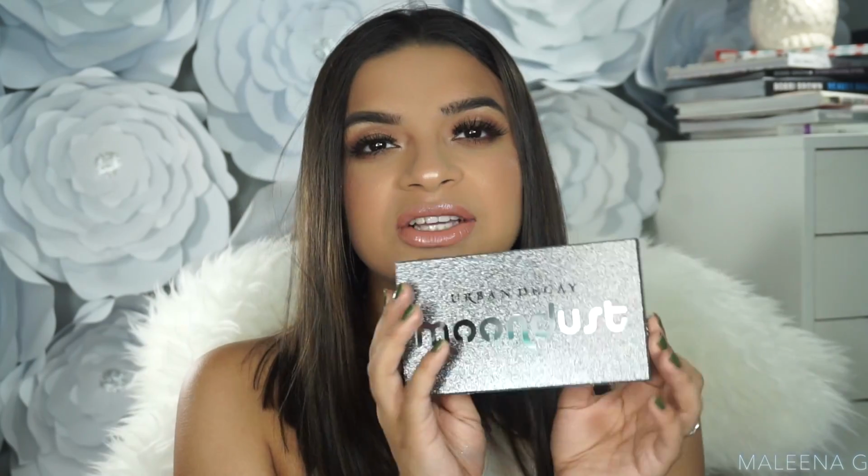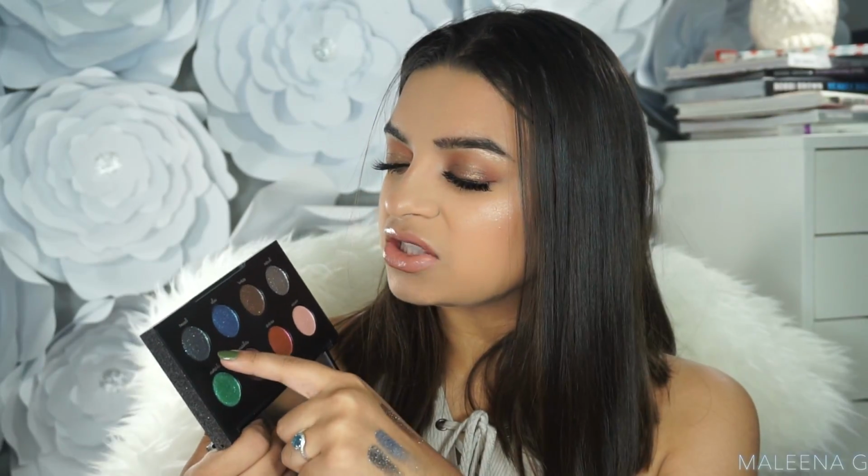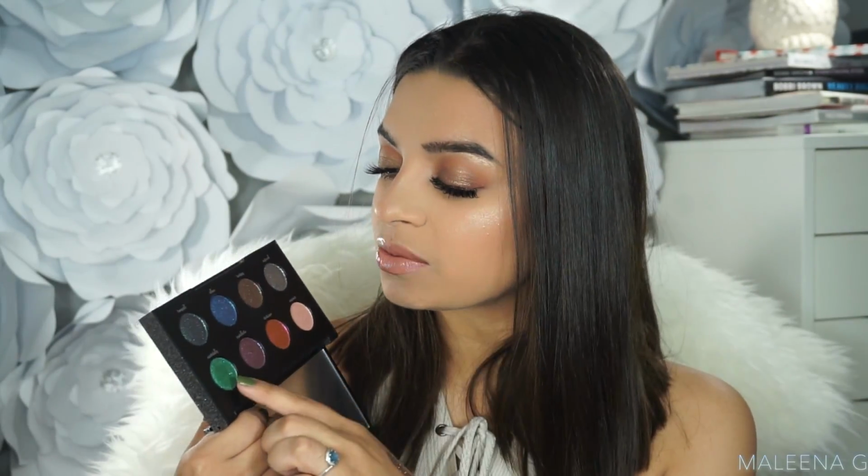There's no way that I can't have this, and I love the packaging more than anything. I feel like this is Urban Decay's best packaging, to be completely honest. It looks better than all the Vice palettes and everything else. Totally love this, and I feel like these colors are just so me, like these dark ones right here. This blue is speaking so much life to me. So is this green, which is called Light Year. Look at, oh, could you die? Do y'all not see this?